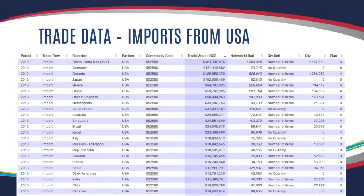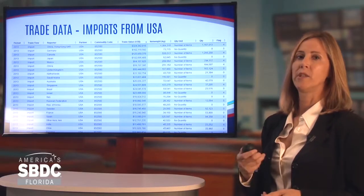Here we're looking at imports from USA, so it narrows it down a little bit so that we know which countries are the top importer of your product around the world.